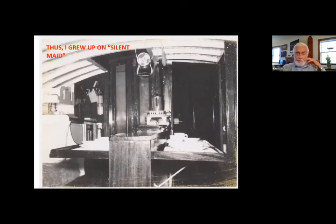So I grew up on Silent Maid from age maybe 12 or 13 till I was an adult, girlfriends, out of the Army, out of college, and working in the commercial world. But it was a wonderful place for a kid to grow up. My mother made all kinds of meals on that stove in the middle. There's a percolator coffee pot in there, and I can imagine in my mind that thing bubbling away in the mornings. We sailed from March to November every year. Stayed in as long as we could till the snow flew.